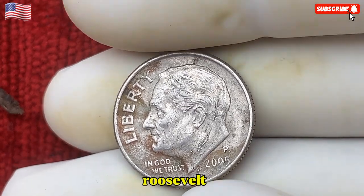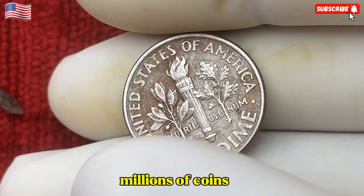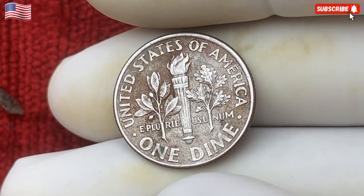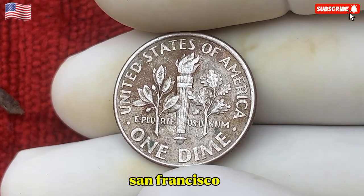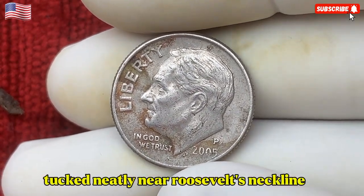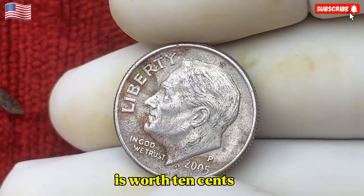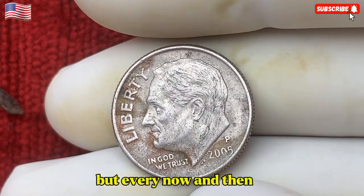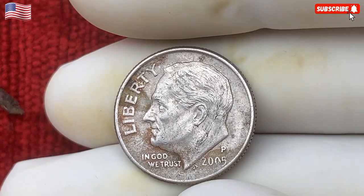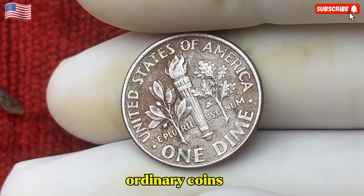The 2005 Roosevelt dime was minted in Philadelphia, Denver, and San Francisco, each producing millions of coins. These mints are identified by a tiny mint mark, P for Philadelphia, D for Denver, and S for San Francisco. You'll find the mint mark just above the date on the obverse side, tucked neatly near Roosevelt's neckline. Now, the average 2005 Roosevelt dime you find in change is worth 10 cents, nothing more. But every now and then, something extraordinary slips past the strict quality controls at the U.S. Mint. These are errors, rare varieties, and high-grade specimens, and they are what turn ordinary coins into treasures.